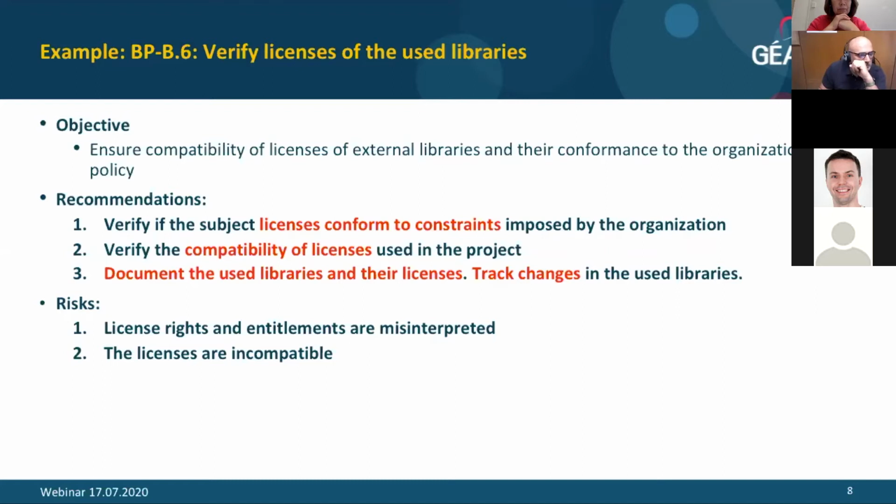We see 2 major risk factors. First, it follows from the possible misinterpretation of the license rights and entitlements. So they should be clear and they should be explicitly explained. And the second risk factor is about incompatibility of the licenses.